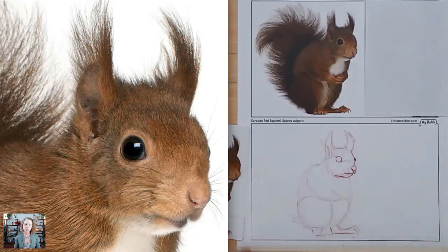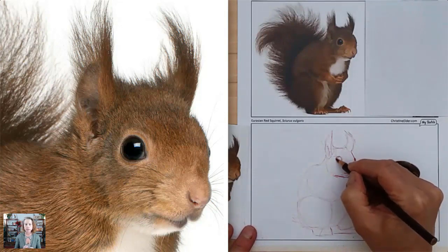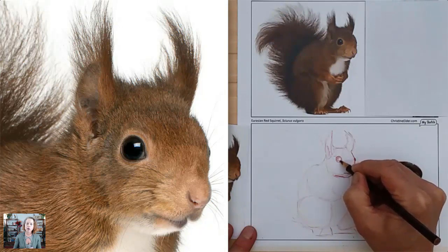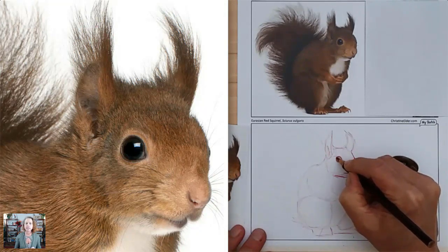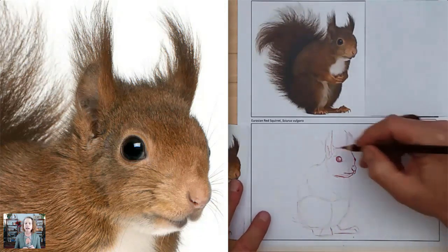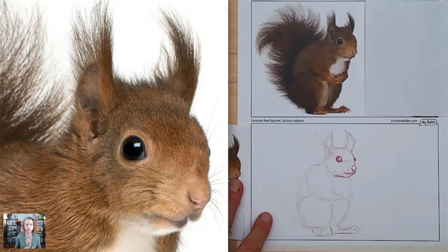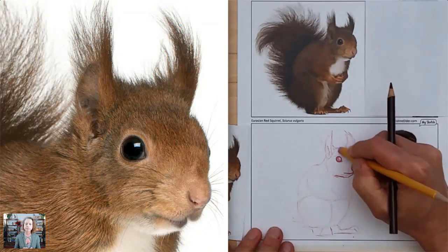And then there's a little triangle that comes out that's lighter, that's the white of the eye. I'm just going to add a little shading right now, leaving a white area for the highlight. Although notice in this photograph, this squirrel is in a studio, so you see a rectangular highlight that's not natural. It wouldn't look like that out in the field. It would probably look a little bit more oval. So just for you to notice that.